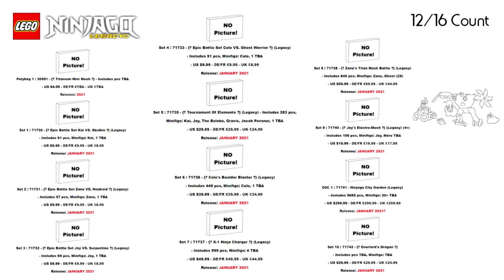Not really too sure what's going to happen when it comes to the villains of these. We only have official confirmation that these ninja characters will definitely be in the sets, though the villains, I'm not really too sure if they're going to be any special named villains or if they're just going to be random skeletons or random Nindroid characters, as the next one states, which is set number 71731, Epic Battle Set Zane vs. Nindroid. 2 minifigures, Zane and a Nindroid character, and will retail for $10 in January like all the other ones.